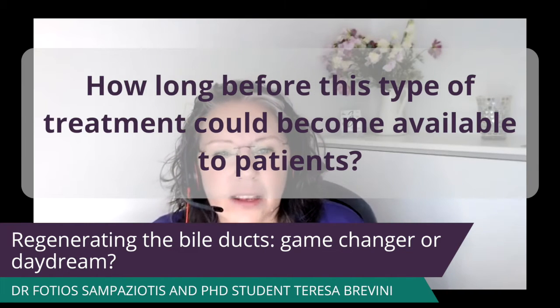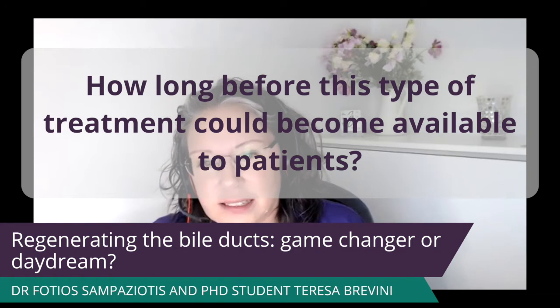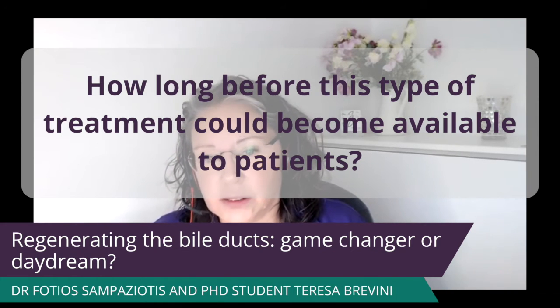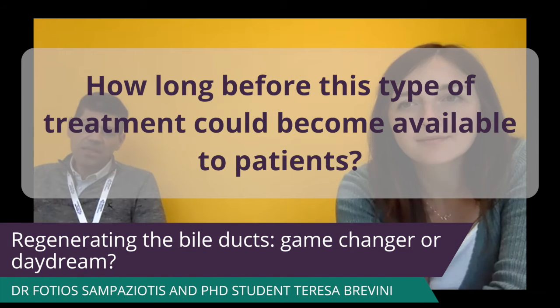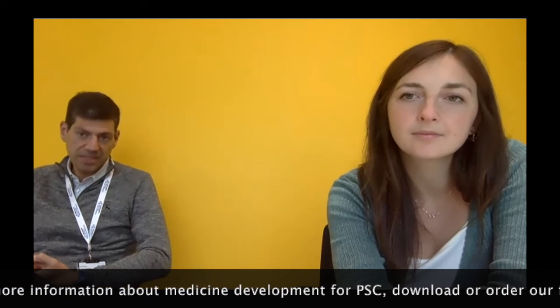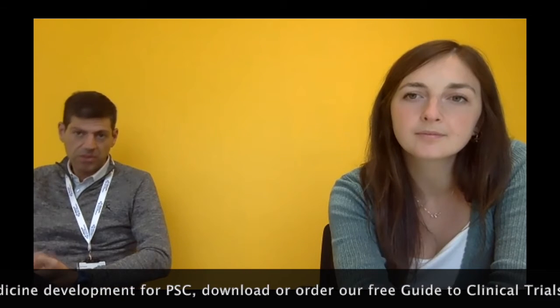Okay, next question. Assuming human trials are successful in testing cholangiocyte infusions and replacing bigger bile ducts, if you were to guess, how long would it be before this type of treatment could become available to patients? I would say that we need a couple of years to get MHRA approval. This is the most optimistic timeline, 2 to 3 years to get to the first trial. Most likely 5 years, which is a more sensible, relaxed timeline. And then the first trial would not be, you never do at first a trial that shows whether it's an efficient treatment. You first do a trial to show whether it's a safe treatment.